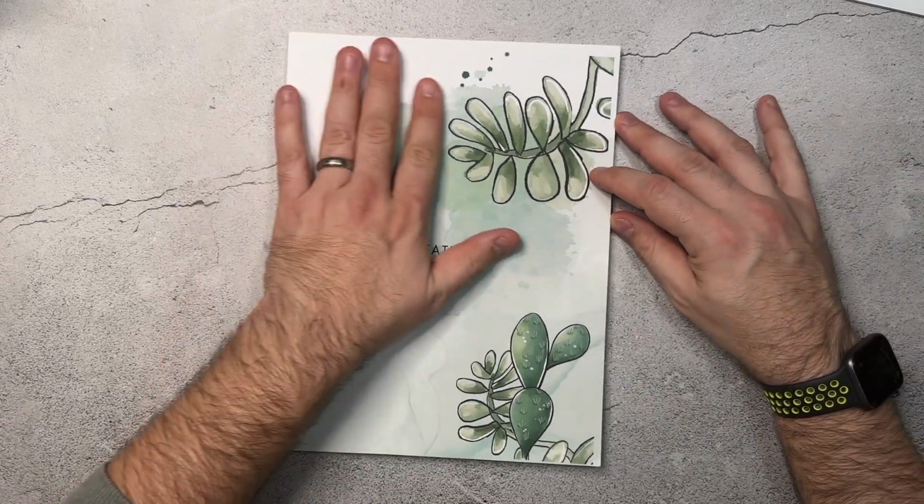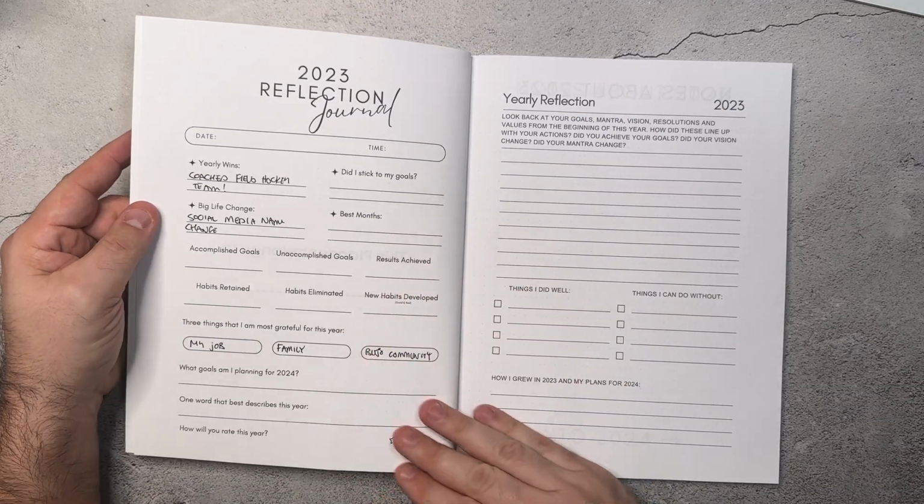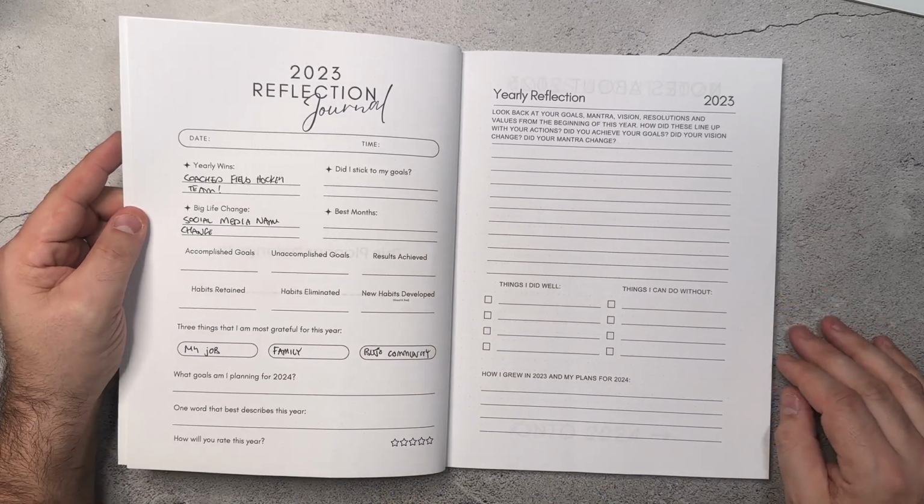Loving the design on the front of this as you go through. It also has a really nice texture to it. What I liked about this guided journal is that it really sets you up all along the way. So the very first page inside of here is a 2023 reflection journal.